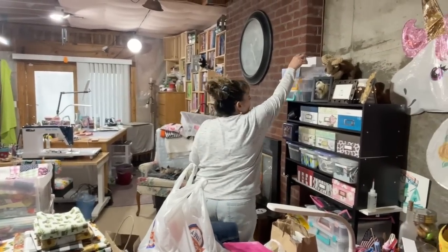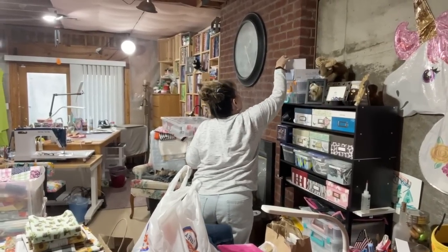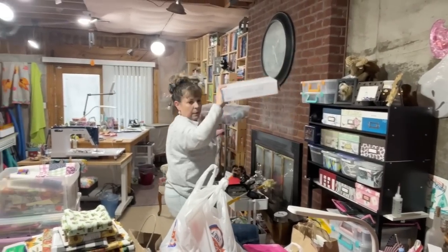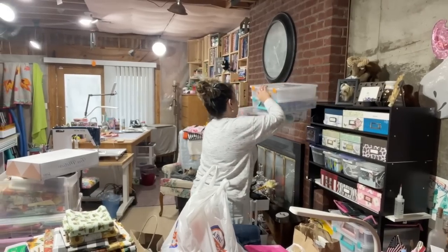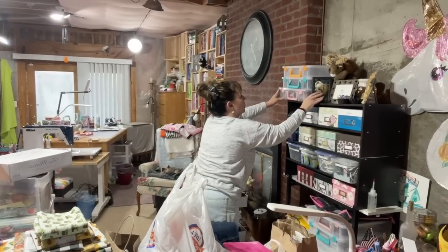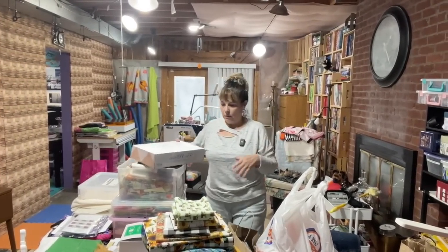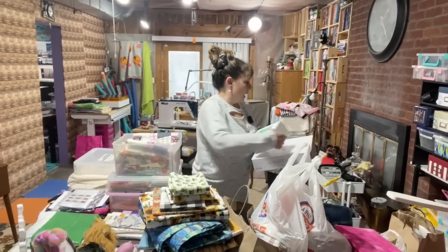Okay. Let's see what's in here. That probably goes with my Rebel. Yep. And this goes with my Rebel. Okay. So here is where this guy goes. Now, I have several projects going on, always. Let me take this over to where my little Rebel is, so it's in its place.